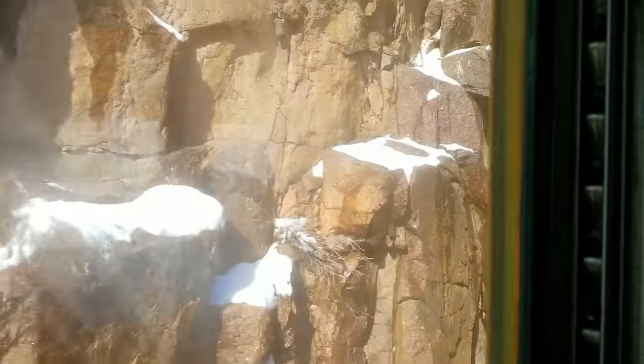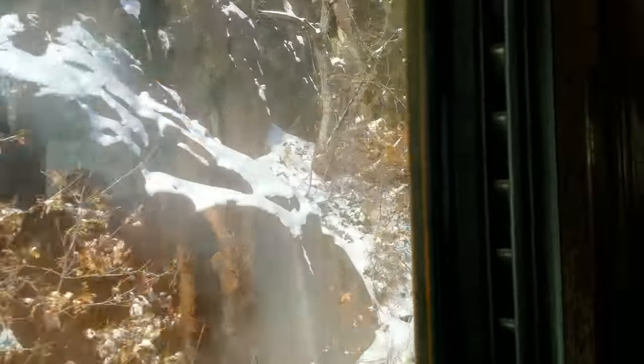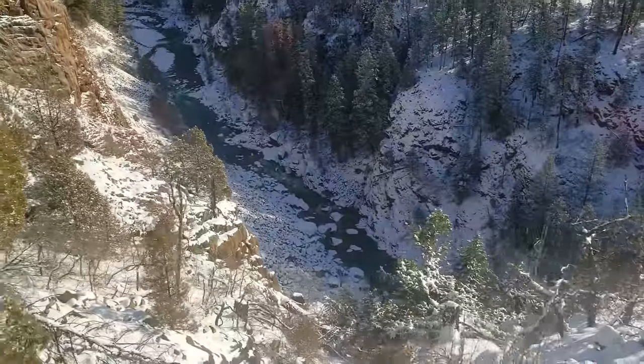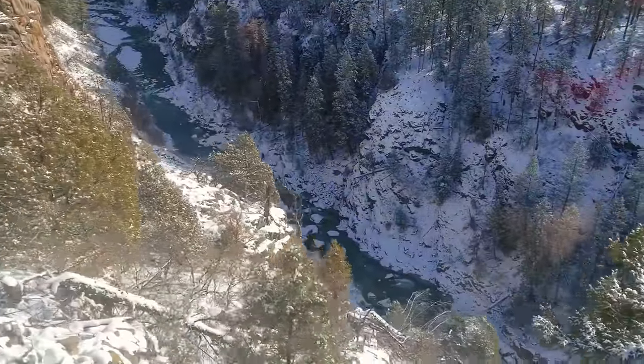That's why it's a narrow gauge, because it is a narrow platform that you're riding on. You are right up against the rocks. Wow.